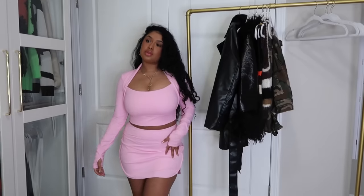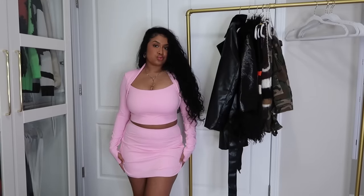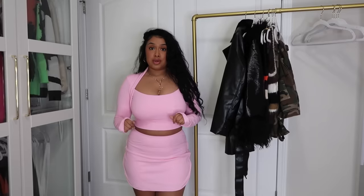What's also great about this set is that I got two other items, so I can mix and match. I can wear this top with the other skirt from the other set. I'm just loving these sets. Besides them even being nice enough to send out these pieces for me to try on for them, y'all know I keep it real, baby.